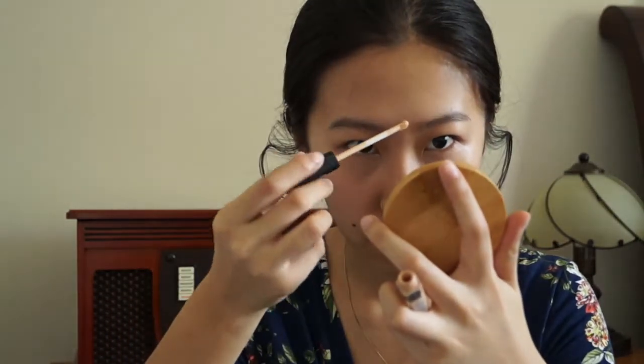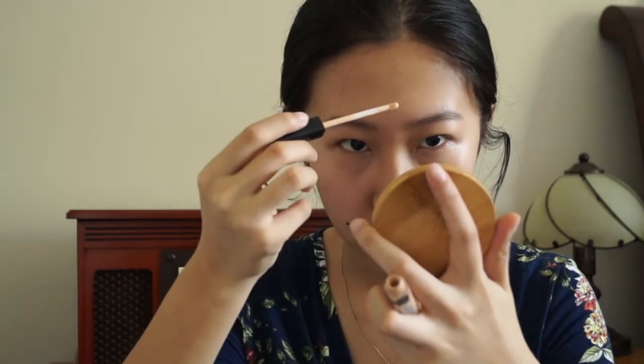So I usually just stick to concealing my under eye, just the outer kind of 2/3 area, and I don't like to put an excessive amount. The whole triangle thing kind of scares me. It's a lot of product in a very small space. After I do my under eye, I usually scan my face to see if there are any other places I want to cover. I'll usually do my forehead and around my nose because that's where I get a little red.